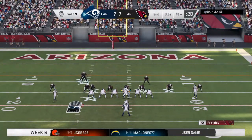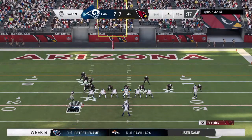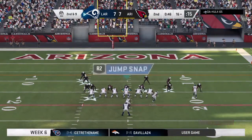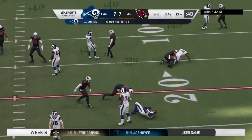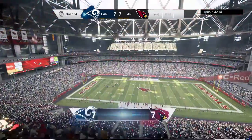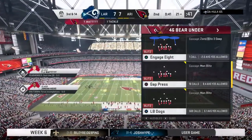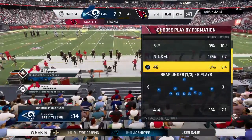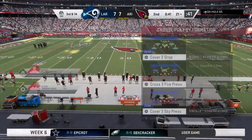58, boy, 58. Mike, watch the run. He's coming. Double up, double up. He's coming, double up.